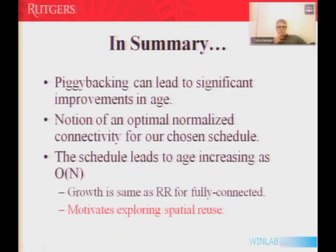Just to summarize this part, piggybacking can lead to significant improvements in age. There is the notion of an optimal normalized connectivity for our chosen schedule. The schedule leads, and this is the interesting part, to age increasing as O of n, and that's good because it basically means that for this schedule, all your delays are mostly because of the round-robin nature of your schedule. That's something you can rectify by assuming some kind of spatial reuse. There's no reason to have round-robin in a multi-hop network, because there surely can be nodes that can transfer in parallel. This is not something that I have done.